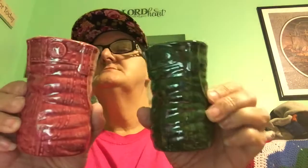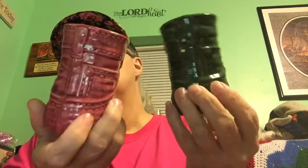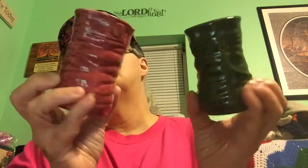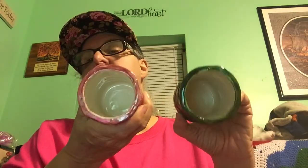Then I got these. I won't show you these yet. I'll show you these. I got two vases, and they both look like jeans. I'm hoping to find some more of these, because I really like them. They'd be nice to find in a blue one and a yellow one or something. I don't know how many colors they have, but they're little pencil holders. That's what I would use them for, pencil holders.